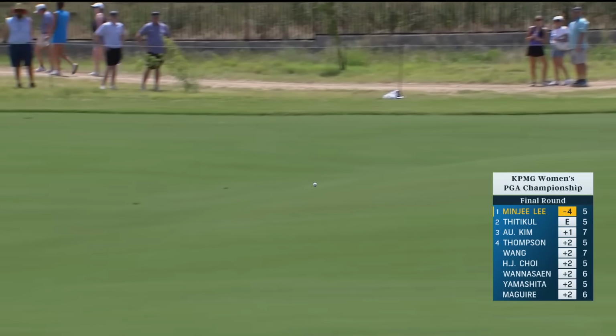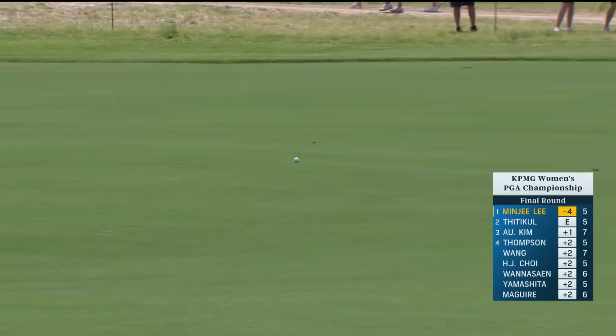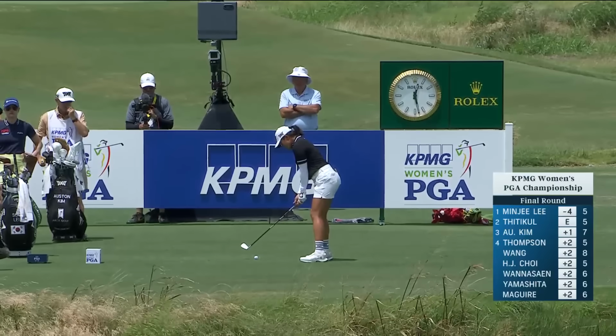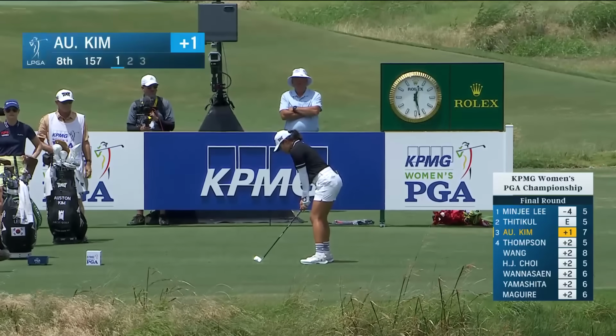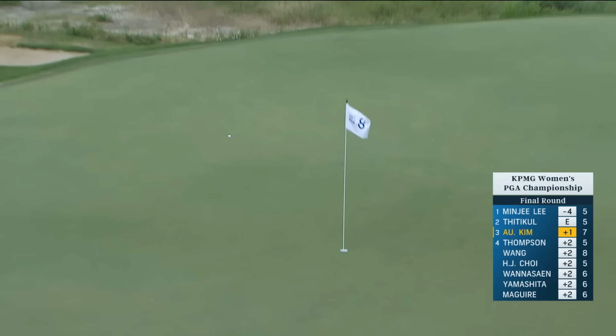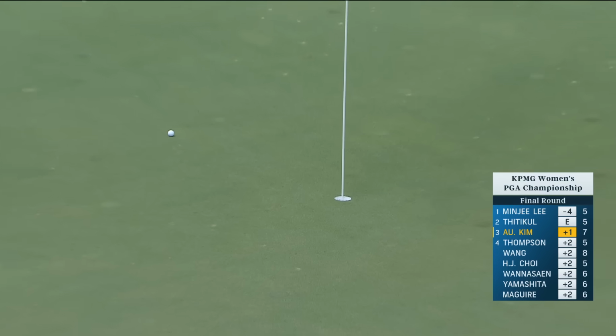Perfect now. Just watching that. Oh, maybe held her breath a little bit there. Probably. Yep. Austin Kim on the tee at 8. Oh, Austin with one of the best moves of the day. 2 under par, playing some really solid golf so far today and continues that here at 8.